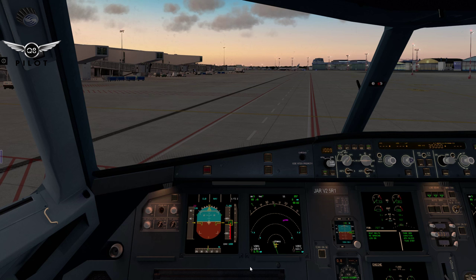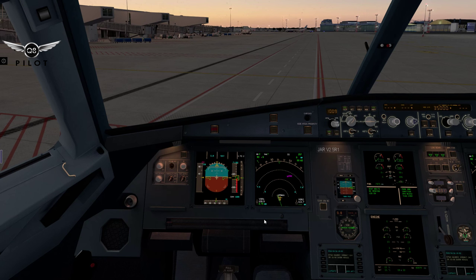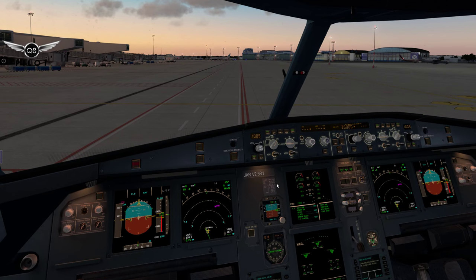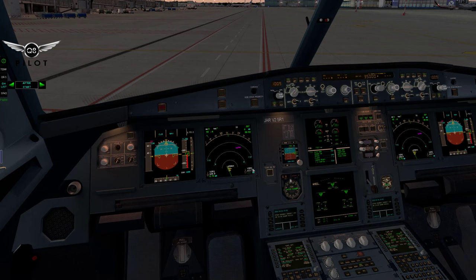Very nice sound there with the engines, sounds really nice. All right, let's start engine number one. Starting engine one. Alright, engine 1 is starting here, and I've skipped some of the checklist in the interest of time. So let's go ahead and.